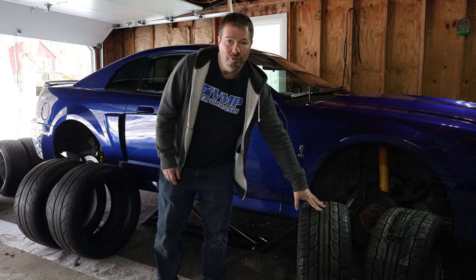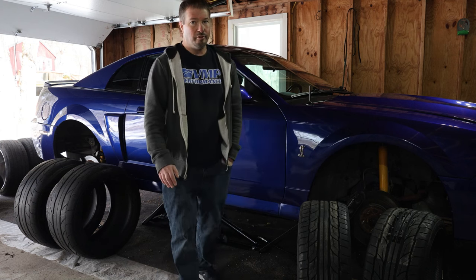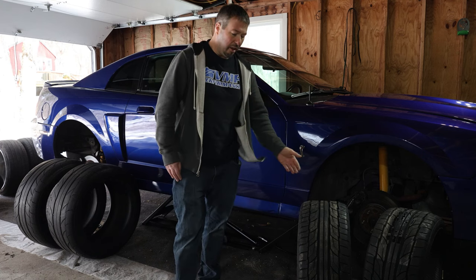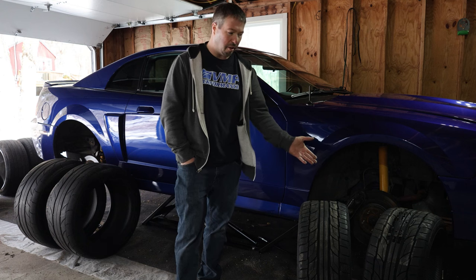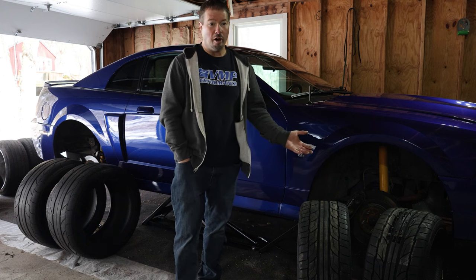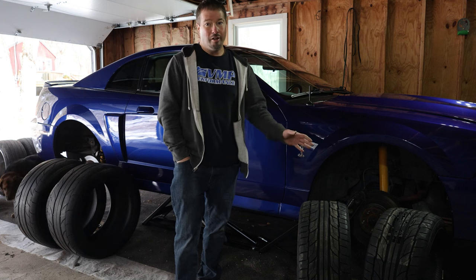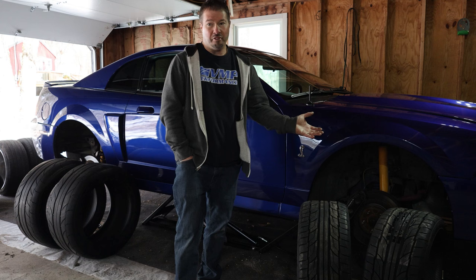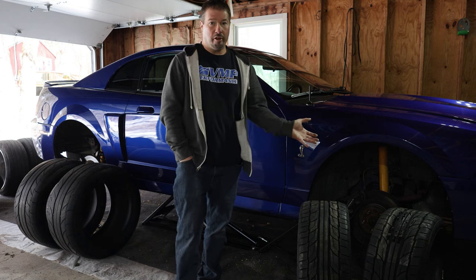These are some Nitto G2s that I had for the Fox Body project. I sold off a lot of stuff on that car when I got rid of it, and I had these on Marketplace for a long time. I had the pair at $300 for the pair, and people still kept lowballing me. And I'm like, I will put these in my basement and let them rot before I sell them to you for $200. So that's basically where I was with it. I was sticking them in the basement and I was just gonna leave them there.